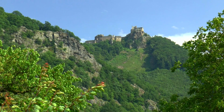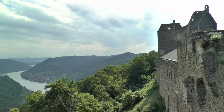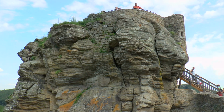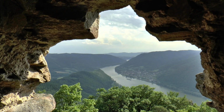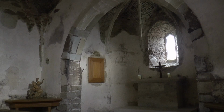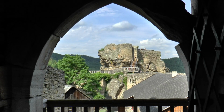From a high cliff, the 700-year-old ruin Agstein overlooks the Danube Valley. Here, the Middle Ages and its dark past reawaken. Life in the castle was hard, but religious faith was also present here.